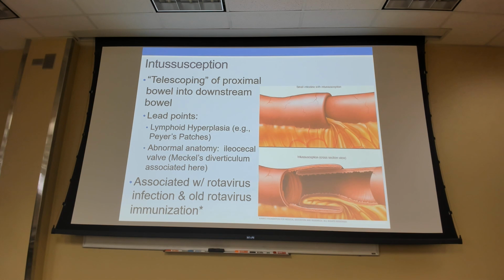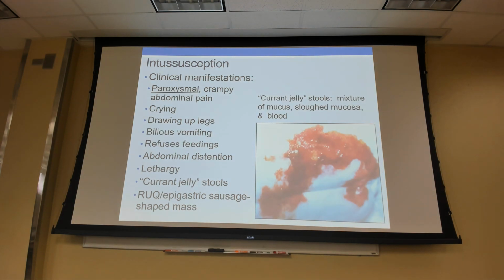You gave it orally. What else? It's a live vaccine. Yep. So some of those things that you see with that. So this child comes in. So this is a little different than a Meckel's.